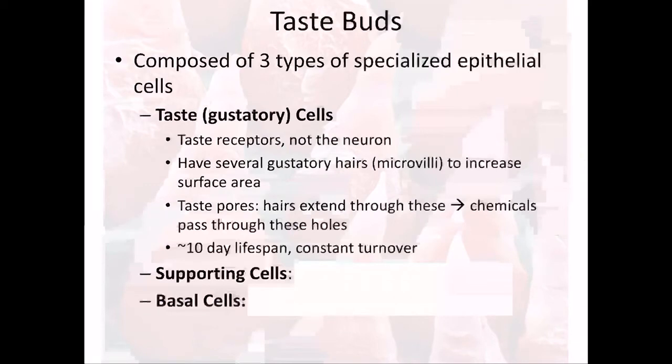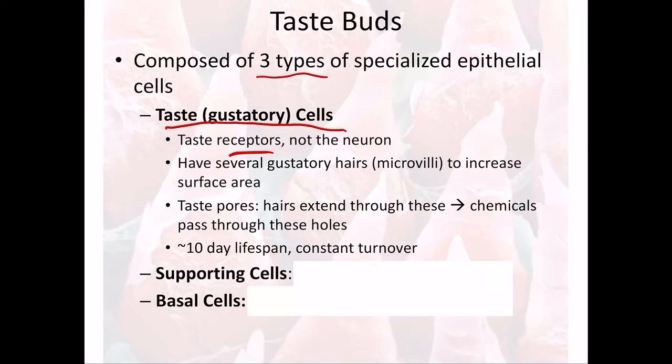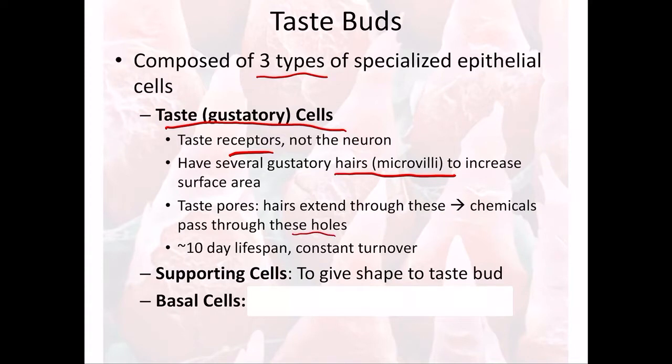So the taste buds themselves are composed of 3 types of specialized epithelial cells, and those types of cells are here. So there's the actual taste cells, the gustatory cells. These are taste receptors. They're not the neuron itself, and so they have several hairs or little microvilli that stick up to increase the surface area. And then there's these little pores, and the hairs extend through these pores, kind of like little holes. Chemicals pass down through these holes and connect to the hairs, which are really what are part of the receptor.